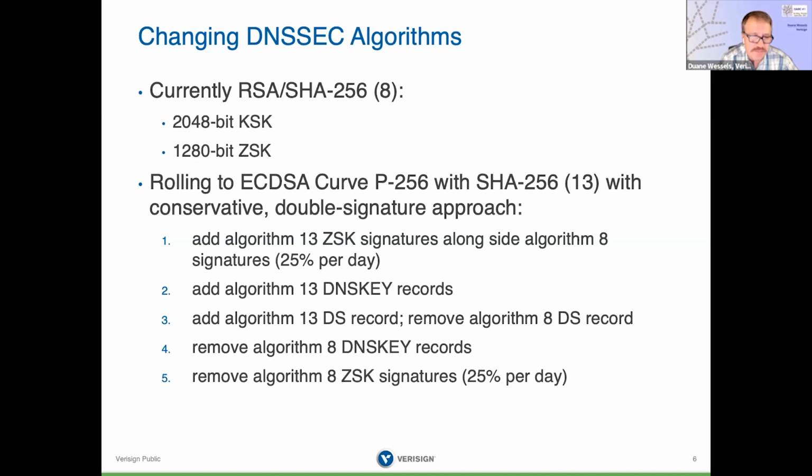We get to 100%. After that, we'll start publishing the algorithm 13 DNSKEY records, wait a little bit, and after that, we cut over the DS record from RSA to ECDSA. And then we reverse the process. After a while, we'll remove the algorithm 8 DNSKEY records, and then we remove the algorithm 8 ZSK signatures in batches of 25% per day.